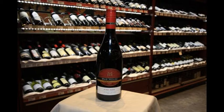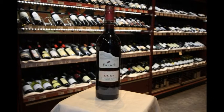Now, we've got 3 more here. The next one we've got is Fox Creek McLaren Vale Duet. Now, this is a Duet Cabernet Merlot, 2011. McLaren Vale 2011 didn't do too badly. A lot of Australia struggled because of the wet at the end of 2011. But this has got some big, big fruit.